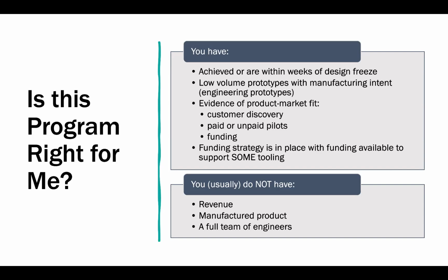And you've got funding. So if you've come into funding for this, that's also a good sign. You should have a funding strategy in place and you should have funding available to support at least some tooling. I'm going to talk a little bit about what that looks like, but you should imagine that you could advance some part of your product, whether that's your electronics are ready to scale or some of your plastics or some of the metal components. You want to have something that's in a place where you're ready to move it forward to higher volumes. It doesn't mean you have to have funding for everything.